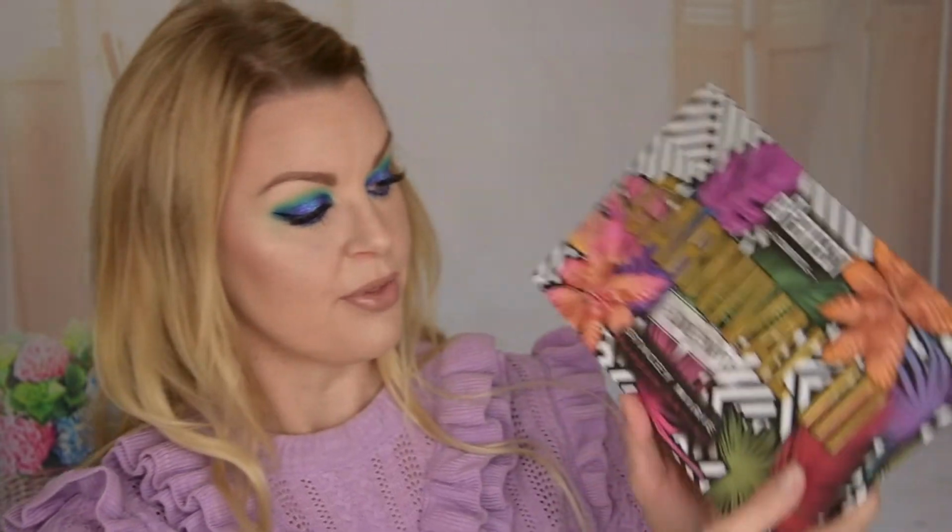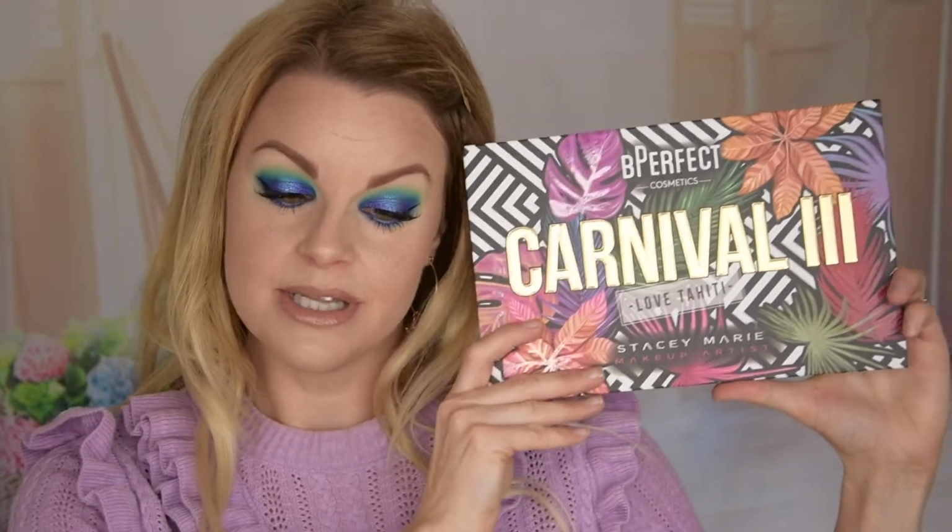If you're new here, my name is Angelica and today I have done one palette, 3 looks with the BPerfect Carnival 3 Love Tahiti palette. This is how it looks.